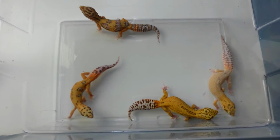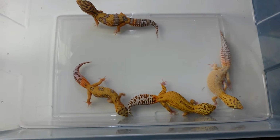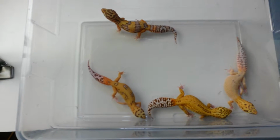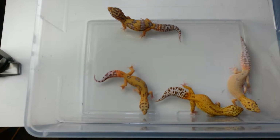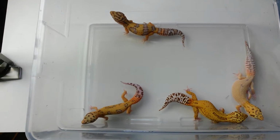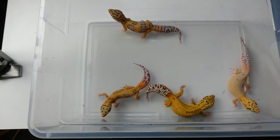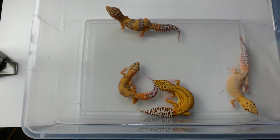So might as well start off with a little bit of information about the bells that you may or may not have known. The bells were the last of the albinos to be discovered out of the three, the Tremper albino and the rainwater albino. The rainwater albino was discovered by Tim Rainwater in '98. The Tremper albino was discovered by Ron Tremper in 1996, and the bell albino was discovered by Mark Bell.